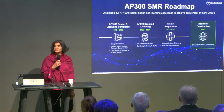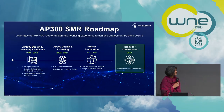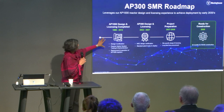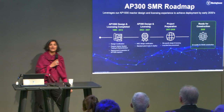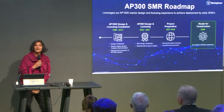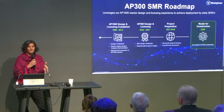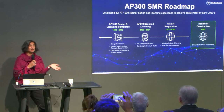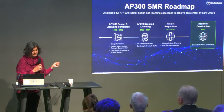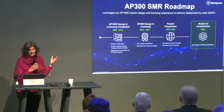So finally, I just want to talk a little bit about our timing. We get a lot of questions on when will this be available? Can we have it today? Here's the layout for the timeline. We have spent a lot of time getting design certification for our AP1000. We're leveraging that and moving into AP300 design and licensing. So from last year up until 2027 is where we look for NRC design certification and having a standard plant ready to deploy.